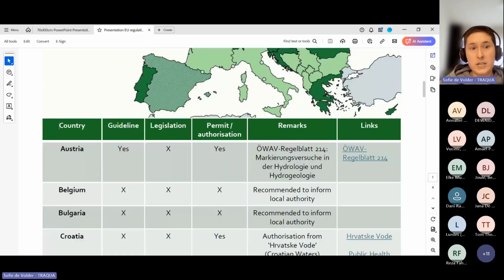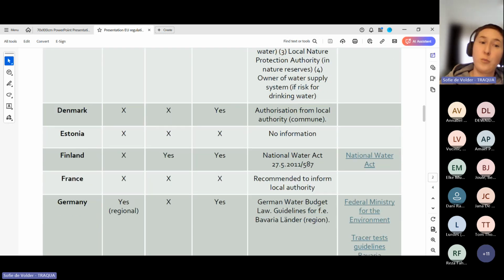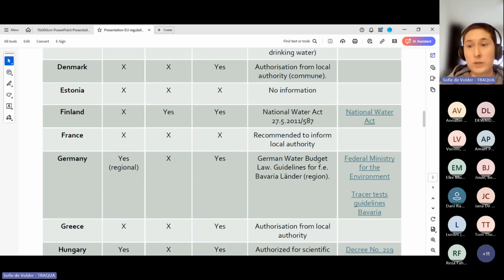So in this document, for each European country, I reuse the structure of Professor Wolkerstorfer for this table. So each country has some indication if there's a guideline available, if there's really a fixed legislation, if there's a requirement for authorization, and so on, where you can find this information, or if there's some local recommendations or guidelines available, with a clickable link on where you can find this information. So this is a whole list of European countries, plus, of course, also the United Kingdom and Switzerland.